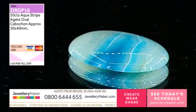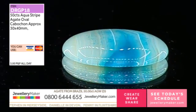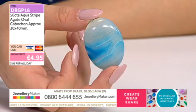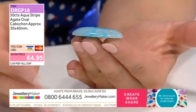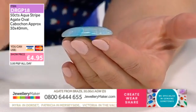We're going to match the price, 50 carats, brand new. This time, £4.95 again. Every single one of them is going to be different. Every single one of them is going to be unique. If you do want to multi-purchase these, then you absolutely can. You're just going to make really different jewellery.